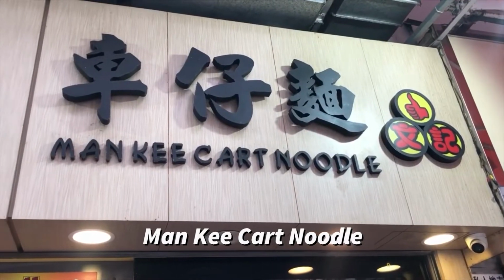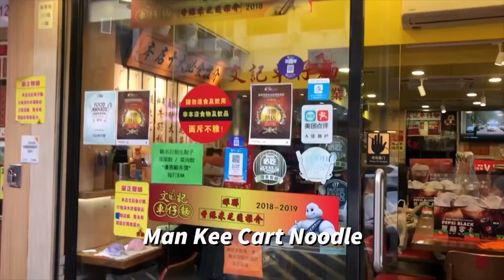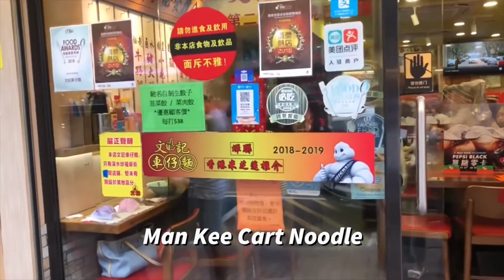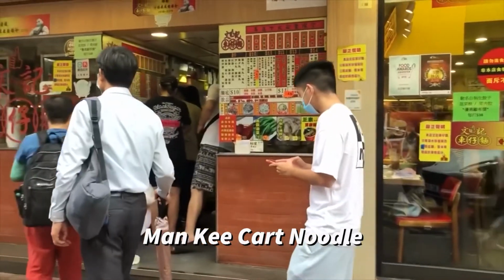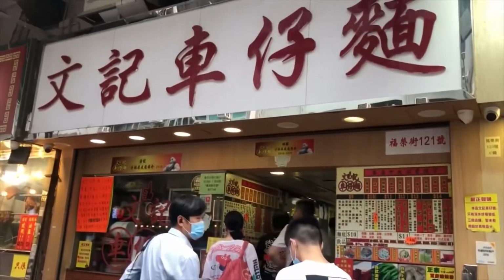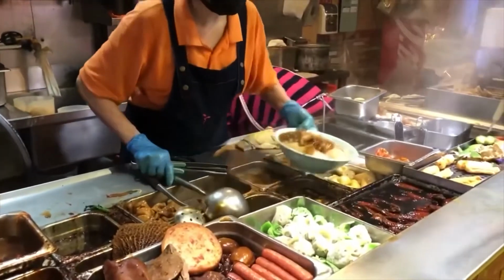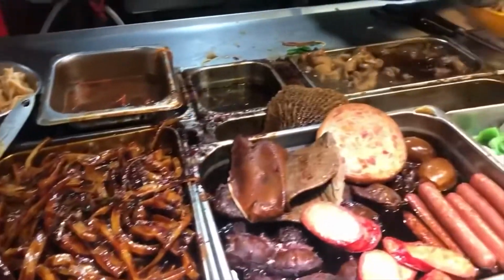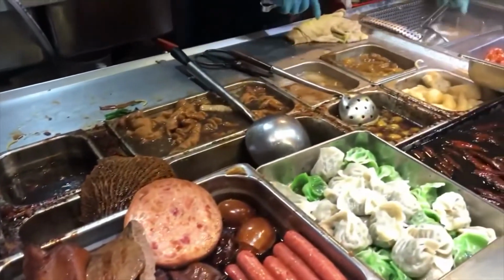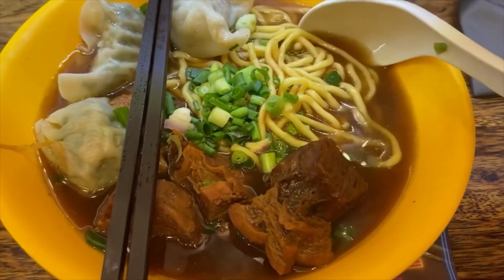So the eighth spot on this list goes to Manky Cart Noodles, another very local joint. Cart noodles itself, I think, is a very humble concept in terms of Hong Kong, and it really has a nice sort of history to it. Essentially, you get to pick different toppings to go with your choice of noodles as well as your choice of soup. And when I came here, it was just flocked with locals at lunchtime. So it's really a nice experience.